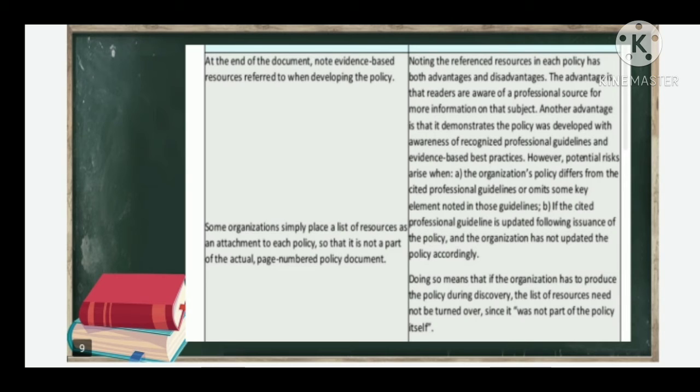For recommendation, some organizations simply place a list of resources as an attachment to each policy so that it is not a part of the actual page-numbered policy document. For rationale, doing so means that the organization has to produce the policy during discovery. The list of resources need not be turned over since it was not part of the policy itself.